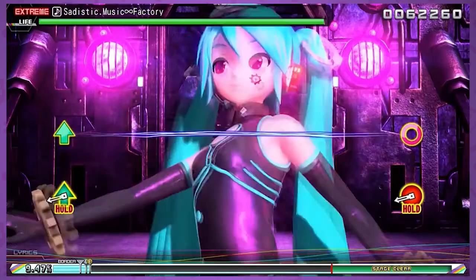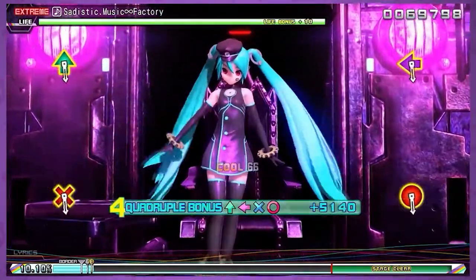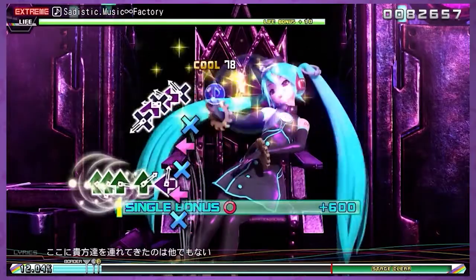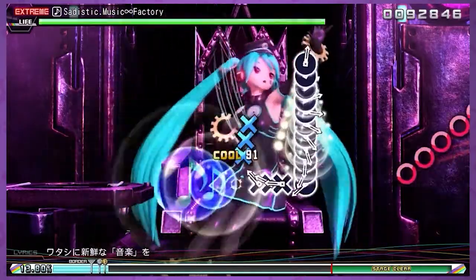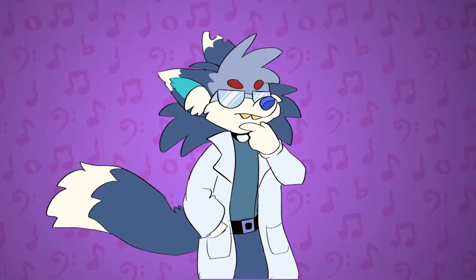Weebs. Heck, even the popular virtual singer Hatsune Miku was born out of this era and got our very own rhythm game called Hatsune Miku Project Diva, made by Sega. Back to the US, 2010 and onwards.